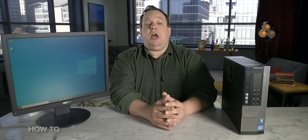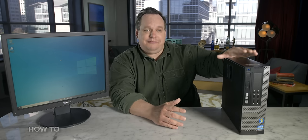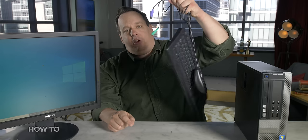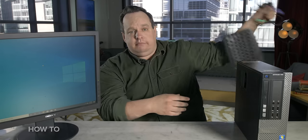Now that we are officially upgraded, we have Windows 10 running on our 11-year-old Dell computer. Oh, sorry, you're really old. Still running? You know, actually, one thing that doesn't work with Windows 10? Windows 10 does not support serial ports, so no more serial keyboard and serial mouse. Goodbye. So that's our video.